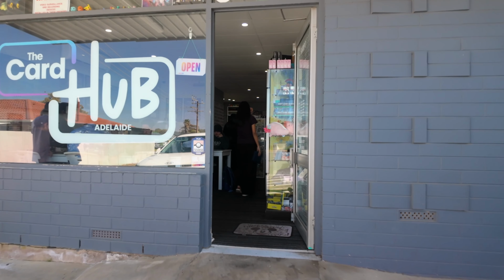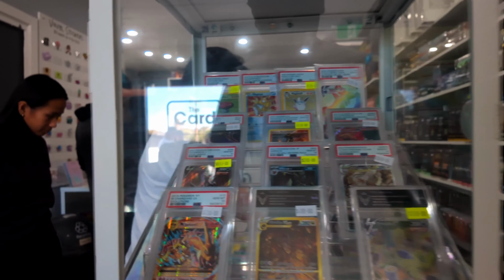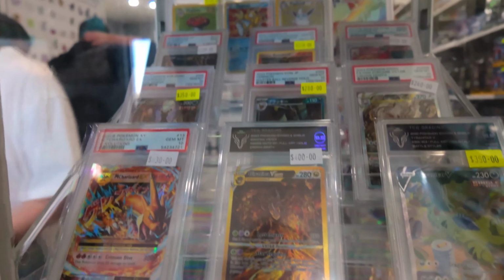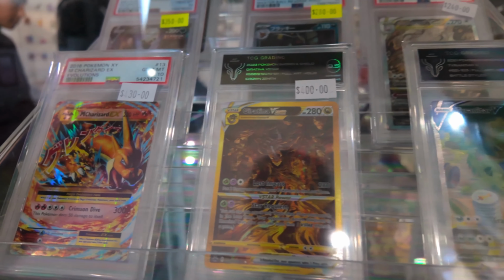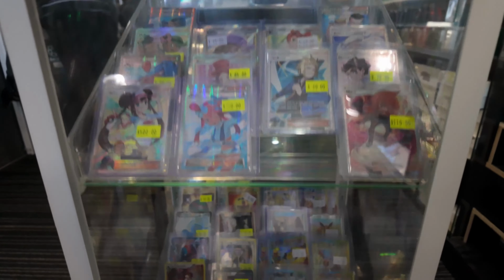Here we are at Card Hub, one of my absolute favorite spots to dig around in. First up, check out these slabs. They've got a Charizard EX Evolutions and a PSA 10, which is wild to see. I haven't seen that many in person just because of the age of the card. Usually they're quite beaten up and not really well taken care of. So seeing one in a PSA 10 is quite nice.